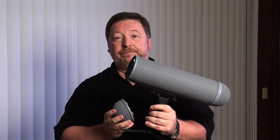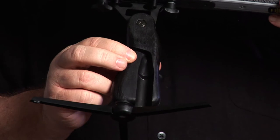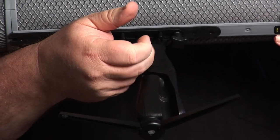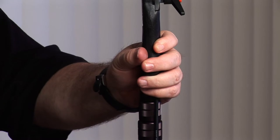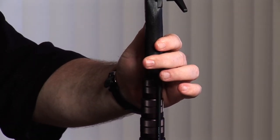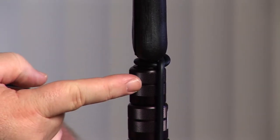This Zeppelin is also available with what they call a boom swivel. And the boom swivel basically allows you to go directly into the boom pole without having the extra weight of the handle. If you look at the Zeppelin itself, you see that it tapers down to a pistol grip shock mount. So you can actually hold it with your hand, or there's a 3/8 female thread on the bottom, so you can mount it directly to the top of your boom pole.